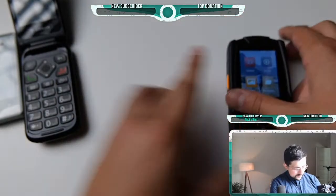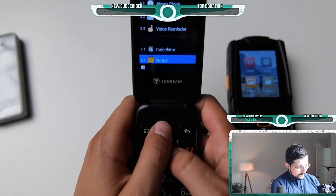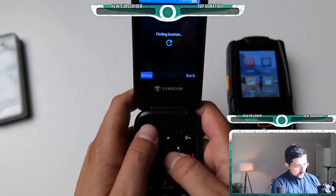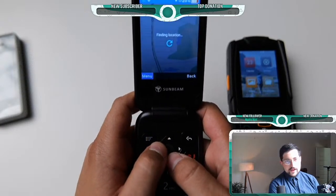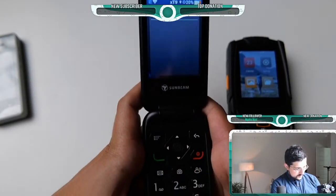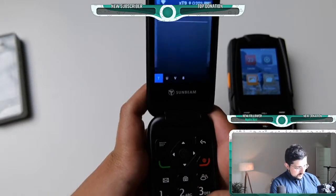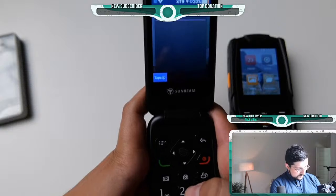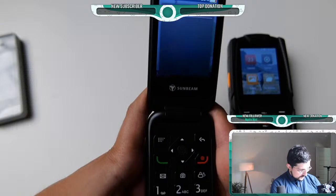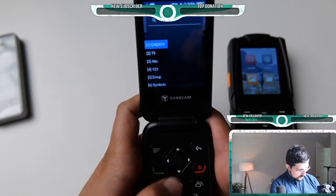So that's one alternative. Then you have the Sunbeam F1 right here. This one uses Here Maps in order to navigate, and you can do the same. Let's say we're going to look for Starbucks. Oh, this one has the T9. Starbucks. Nope, it's not liking it. Okay, let's spell it instead of using the XT9. Let's use that.